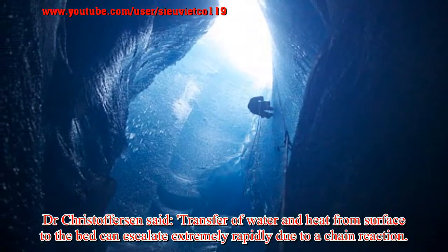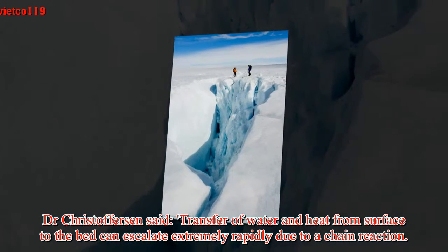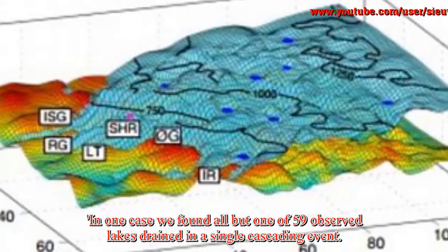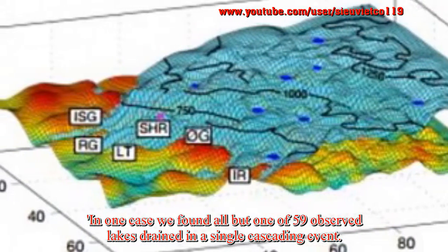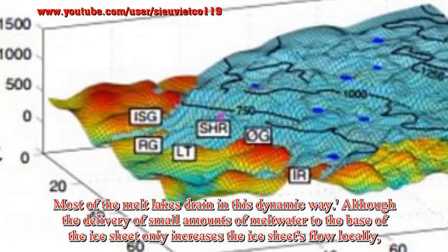to a chain reaction. In one case we found all but one of 59 observed lakes drained in a single cascading event. Most of the melt lakes drain in this dynamic way, although the delivery of small amounts of meltwater to the base of the ice sheet only increases the ice sheet's flow locally.